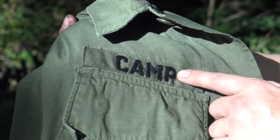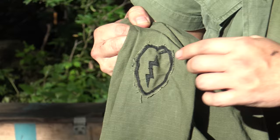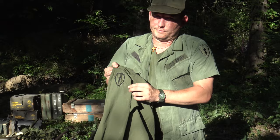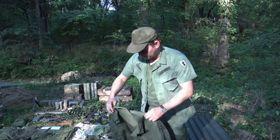The unit insignia, also hand sewn, rough around the edges. Look at pictures, these were pretty common. As they started phasing out the colored patches, going to subdued, people started making their own. And it wasn't until later in the war that the patches as we know them today, the embroidered patches, really became popular and started catching up with supply.